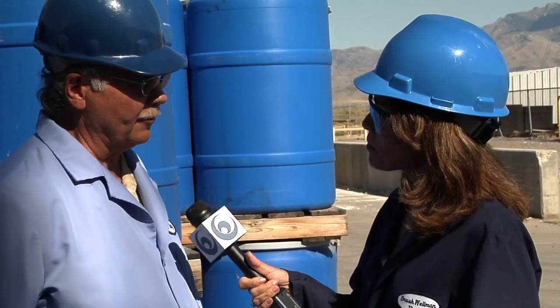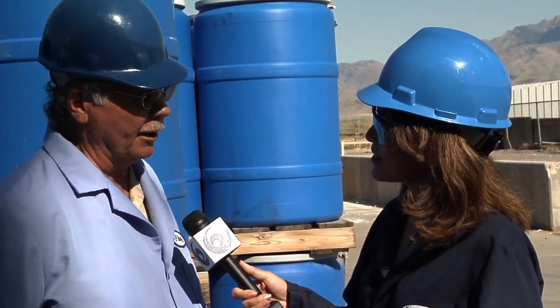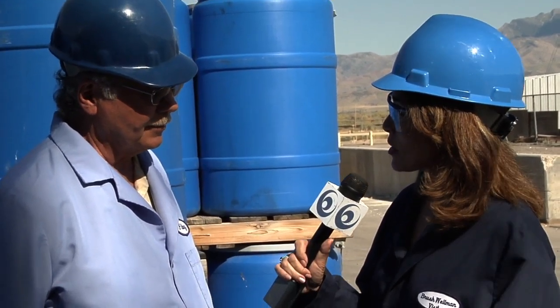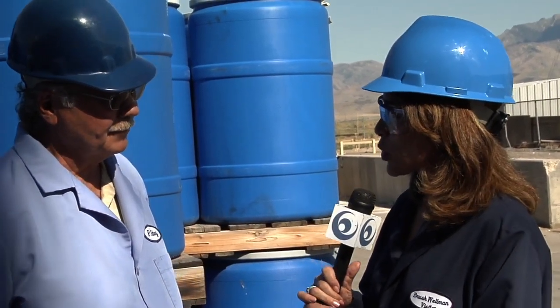These are the drums that we have our material in, ready for shipment. And you said shipment. Where are they going to go to next? These will probably go to Elmore, Ohio. Elmore, Ohio has what? Elmore, Ohio is the plant Brush Wellman owns that converts it into finished goods. So it's going to come out looking like a metal. Yes, it'll come out as a metal, an alloy, or an oxide. Well, thanks so much for showing us your plant.